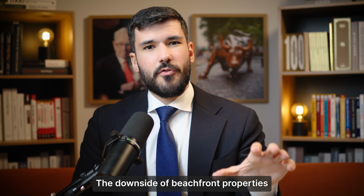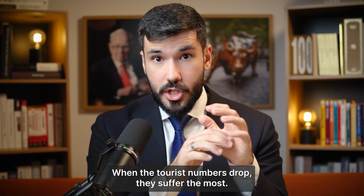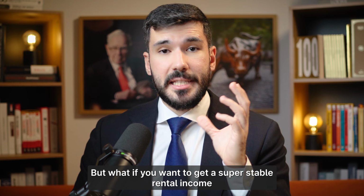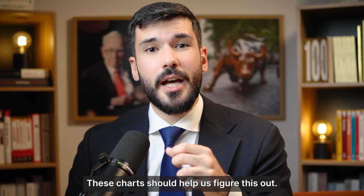The downside of beachfront properties is that their rental income is tightly connected with economic cycles. When the tourist numbers drop, they suffer the most. But what if you want to get a super stable rental income that is protected from market fluctuations? Where should you invest? These charts will help us figure this out.